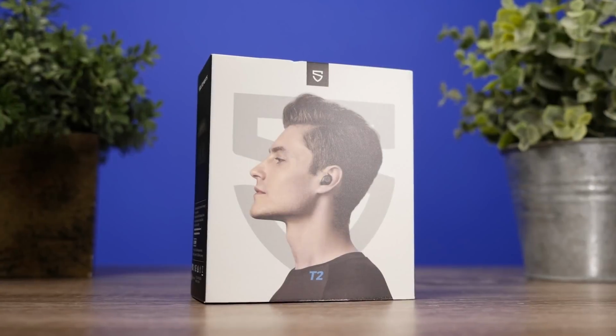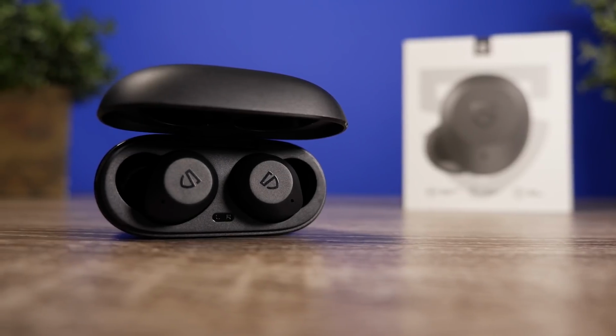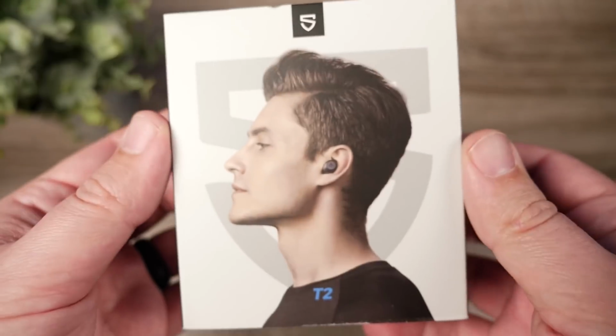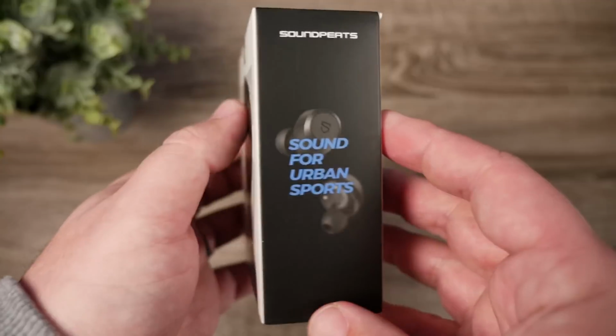But moving over to earbuds. Now the first one is the SoundPeats T2. This, in my opinion, is one of the best budget noise canceling earbuds out there. Now it does normally retail for 69 bucks, but I noticed it's on sale right now for only 49. And like I said, it has hybrid active noise canceling.